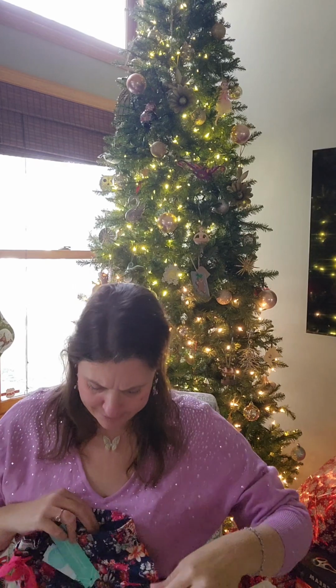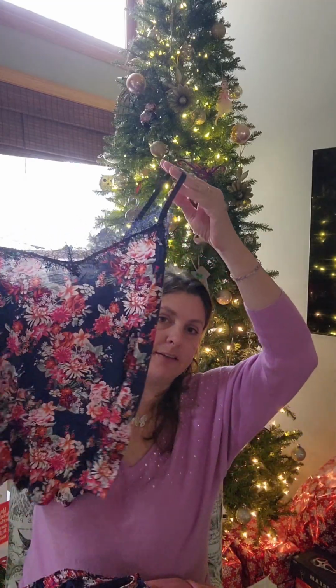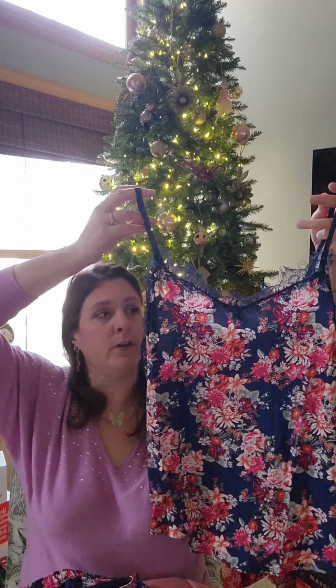All right, next item is floral. Oh, these are pajamas. So I actually have several sets of these. I highly recommend. These are the Seeing Stars little pajama set. They're these cute little knit sets. They're kind of this great mix between a comfy pajama and lingerie. And I get hot at night, so I love them.